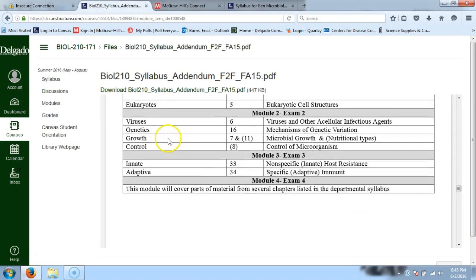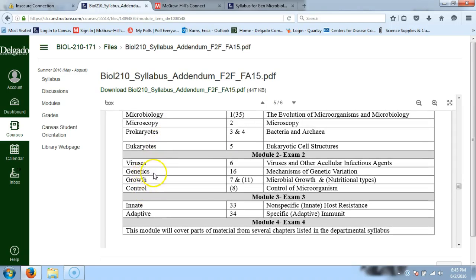Our test 2 will be on the topics of viruses, genetics, growth, and control. And for growth, one of the things that I talk about, which is nutritional types, they moved to a different chapter. They moved it to 11. So again, hence why that one's in parentheses. It goes with that. In Chapter 8, we won't cover all of the chapter either. That's why it's in parentheses.